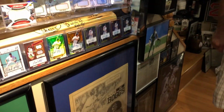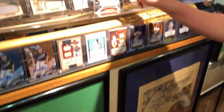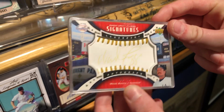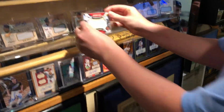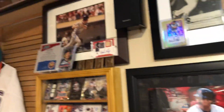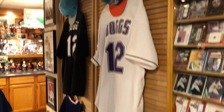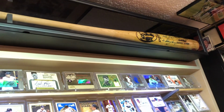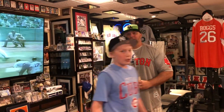And then he just got this in the mail today, actually. A nice signature autograph on a baseball, out of 25. Yellowing, so it might be kind of hard to see. And then above here, there's actually a game used, or autographed bat. We gotta wrap this up. So that's gonna be the end of the video.